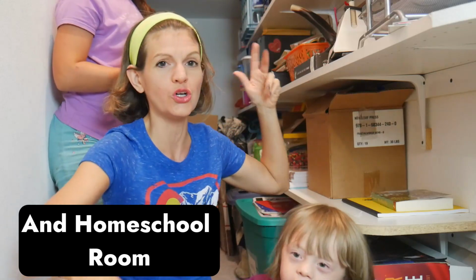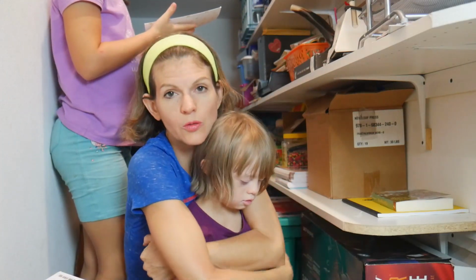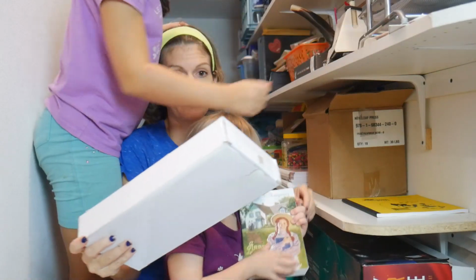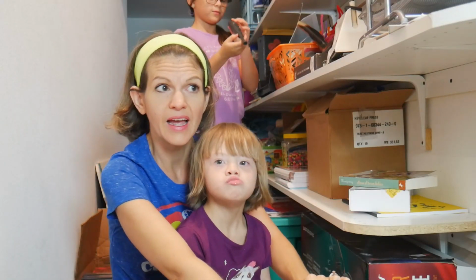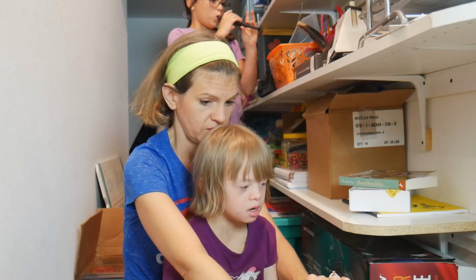As I go through all of this, I'm gonna show you some things in my wonderful homeschool closet. I do have my two girls with me who are going to help me clean. So let's just clean, and then as we go, I'll go up to the camera and say stuff. This cart is the cart that comes with me to homeschool co-op, and I'm gonna make a bunch of giveaway stuff in here.